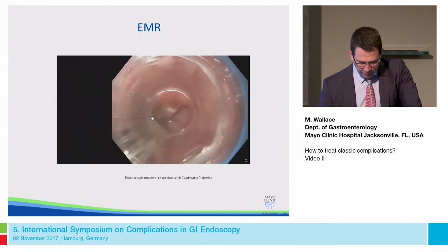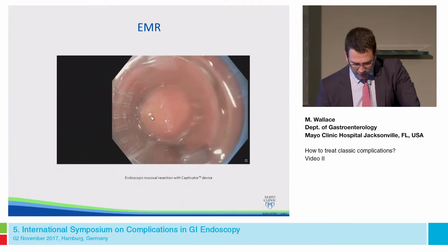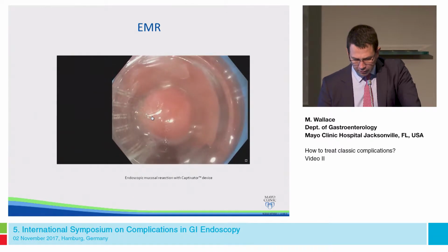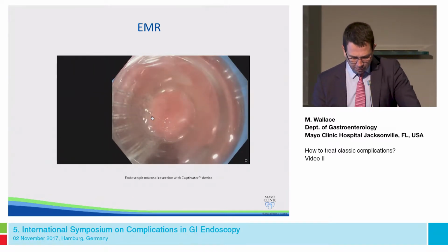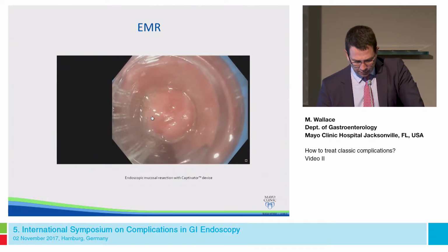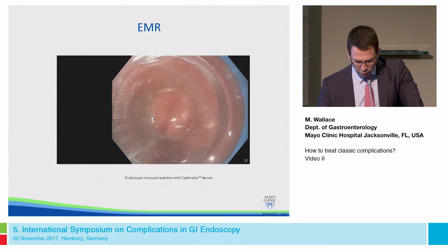So at about this point, I took over the procedure myself, and we attempted to suction in this area just below the cautery mark. Everything seemed to be going, apart from the fact that it was a little bit difficult to suction the desired epithelium in, the procedure was going relatively smoothly.